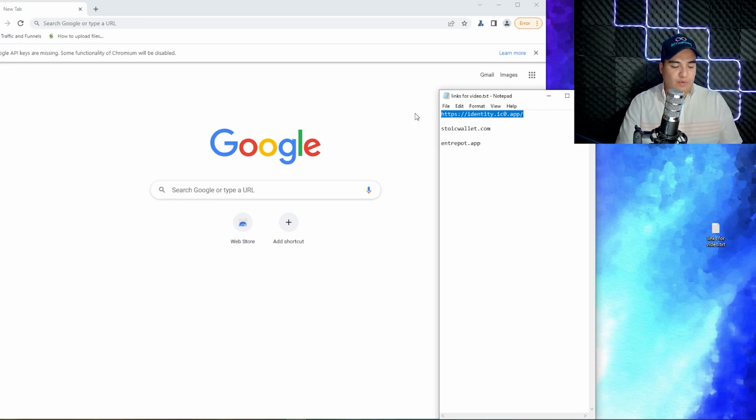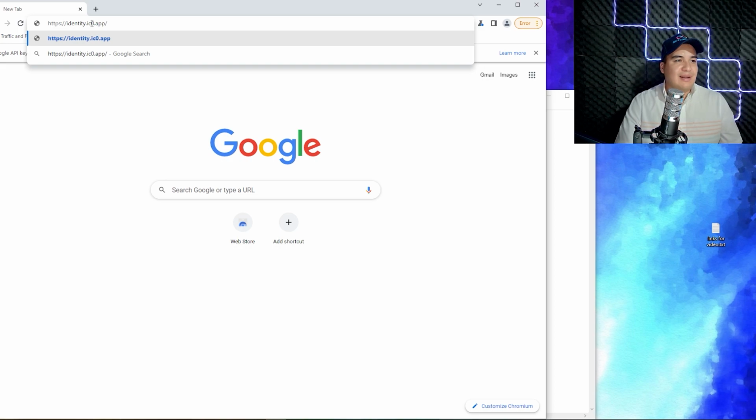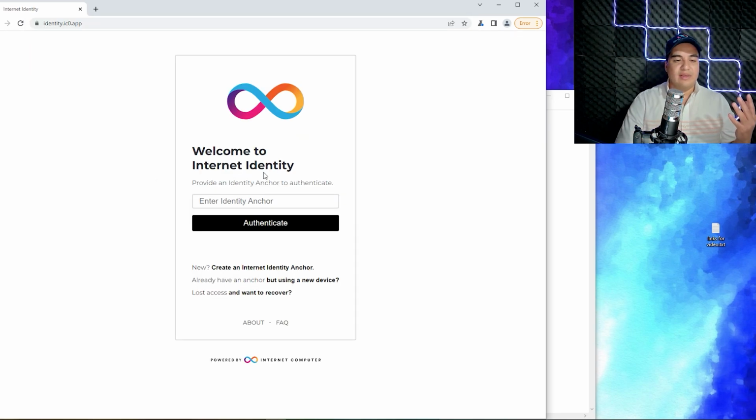So we're gonna go to this first link and we're gonna put identity.ic0.app. A good way to remember this: IC, Internet Computer, and then a 0. You're gonna see this screen. This screen is when you're brand new, you've never done this before. So welcome to the Internet Identity. Provide an identity anchor. That's just a number, like your number for the Internet Computer. So we're just gonna go ahead and click create an internet identity anchor.